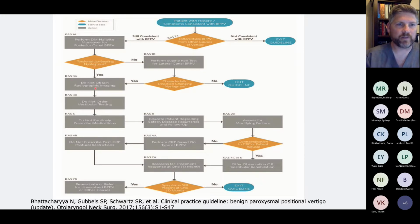And in that case, no imaging is recommended. I don't routinely get imaging. Vestibular testing is not recommended in these cases when it's clear cut. Medications are not routinely prescribed. A lot of these patients are already coming in being prescribed meclizine. Of course, we're going to educate the patient, assess for modifying factors.